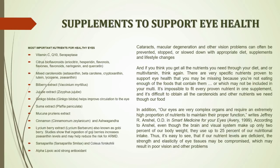In addition, our eyes are very complex organs and require an extremely high proportion of nutrients to maintain their proper functions, as Jeffrey R. Anshel has written in Smart Medicine for Your Eyes. According to Anshel, even though the brain and visual system make up only 2% of our body weight, they use up to 25% of our nutritional intake. Thus, it is very easy to see that if our nutrient levels are low, deficient, the strength and elasticity of the eye tissues may be compromised, which may in turn result in poor vision and other problems like the ones we've discussed.